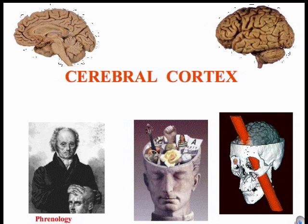And this was Phineas Gage, who had a big spike go right up through his frontal lobes, and he was the first prefrontal lobotomy. On the left, you can see a guy who's just kind of feeling the different bumps and grooves on a patient's head. And this is phrenology, trying to tell different areas of the brain underneath by the bumps and the grooves.